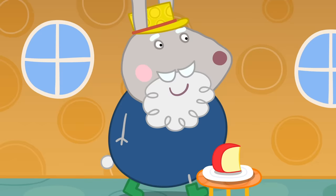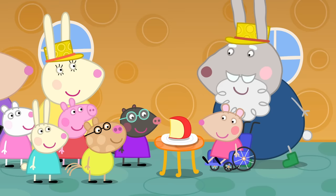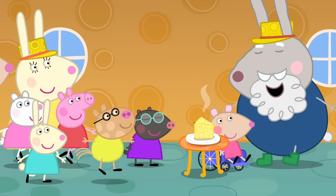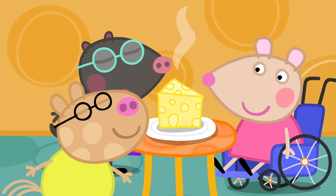Let's start by smelling a mild cheese. Mmm, that smells good. I like it too. Not much of a smell. Now for some decently strong cheese. That's more like it. A proper stinky one. Ooh, it smells like my daddy's socks.